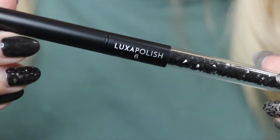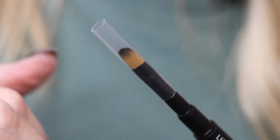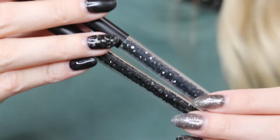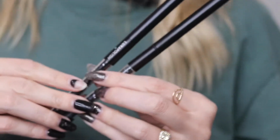Okay, I also have 2 of the Luxa brushes, and they have been really nice. So this is the Luxa 6 brush. This is just like a classic brush, can help you clean out your sidewalls if you get polish in there. And then this is the Luxa 5 brush, and this is their ombre brush, and it works really great. I really love the lids on these, and the sparkly rhinestones are so fun, and it's just a great brush because they're going to stay protected and they're going to last you for a long time if you take care of them.